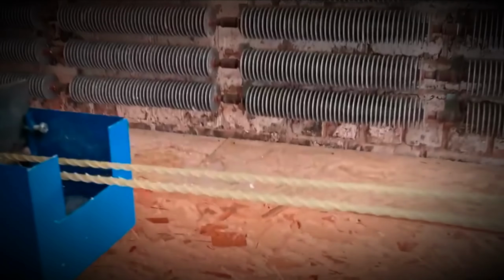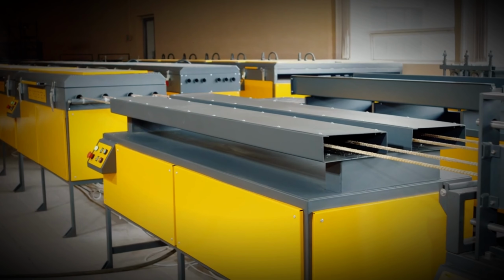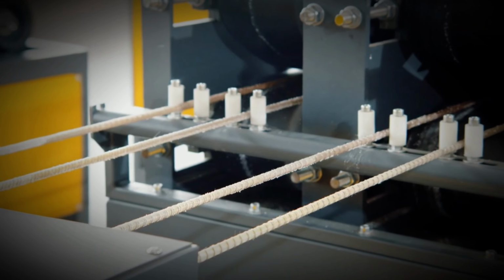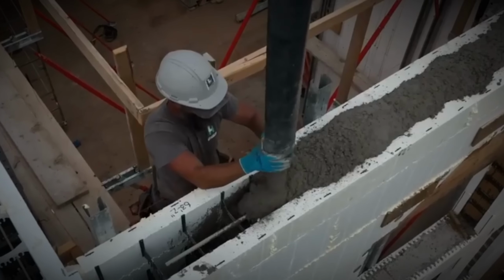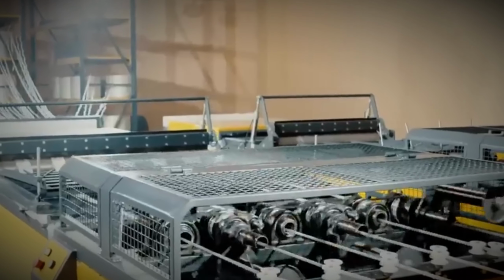While steel-reinforced concrete may last 50 years before corrosion takes its toll, fiberglass structures can last over a century with minimal maintenance. This material is already shaking up the global market, which grows 10–12% every year. Engineers are now looking at traditional steel and saying we can do better. The future of construction may very well belong to composites like fiberglass.